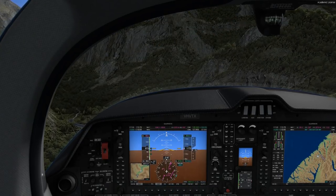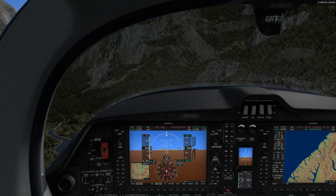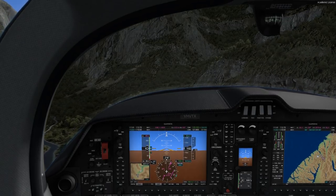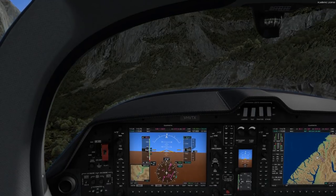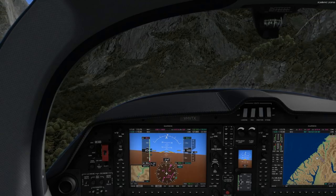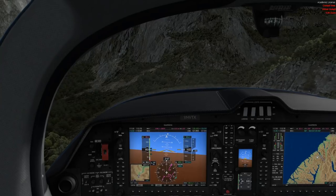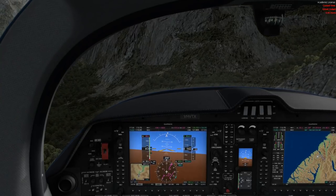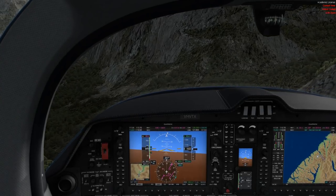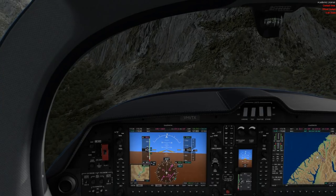Hi, the main topic of this video are the advanced functions of the Vertx G1000, like autopilot, usage of approaches and managing descents. I highly recommend good headphones to enjoy the excellent and sometimes complex sounds in the cockpit.